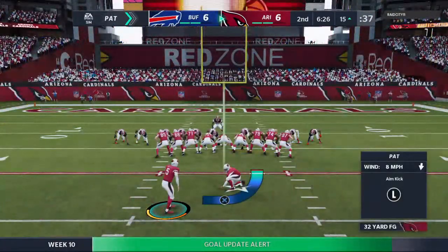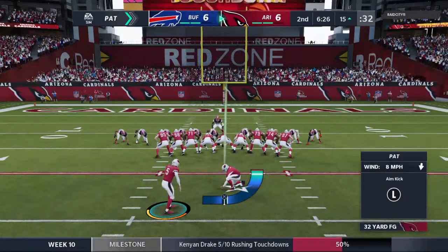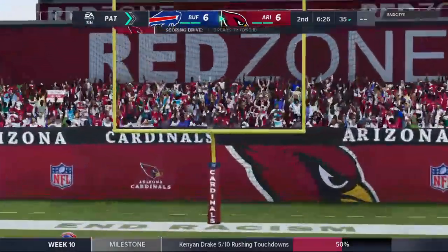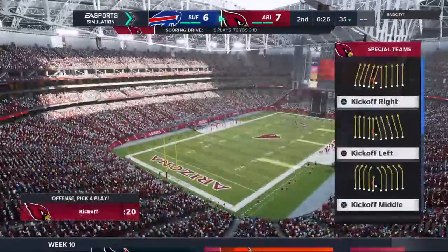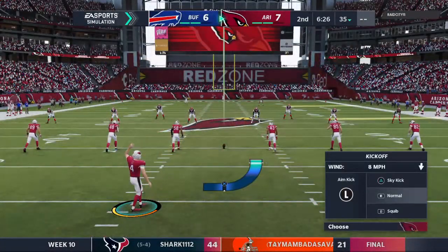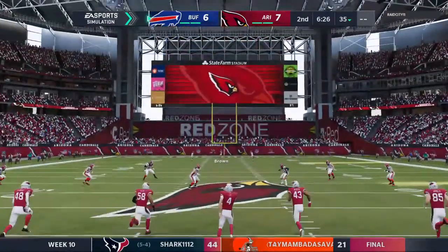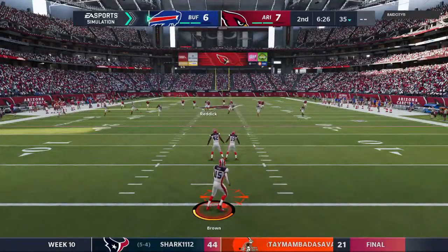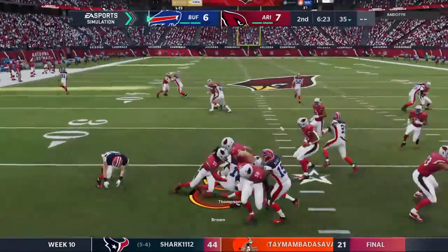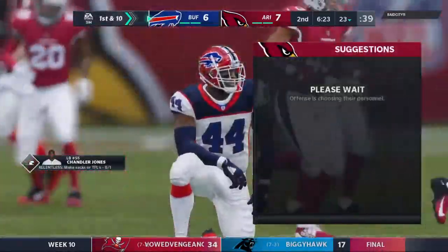And the Cardinals are an extra point away from grabbing the lead. He's got it, and they take the lead at 7-6. Makes the score Cardinals 7, Bills 6. Out is the kickoff unit as they run up and send this one away. Taking it about the 1. And not much happening on the return as he'll get this to about the 23.